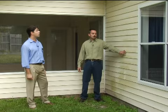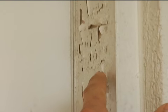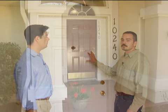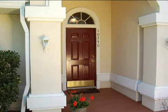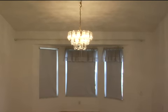This is another good example of an area that really needs to be pressure washed. This paint is flaking off. This needs to be sanded, primed, and repainted. And another good idea is to paint the front door a different color so it gives you that pop and that inviting feeling. I see a couple different lighting fixtures throughout the house. A lot of them look like they need to be updated to make this house show its best.